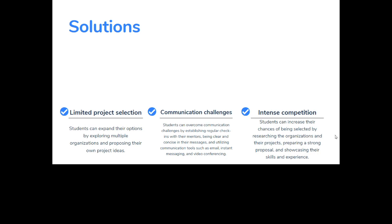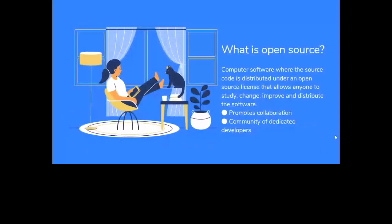Next, open source. Open source is computer software where the source code is distributed under an open source license that allows anyone to study, change, improve, and distribute the software. Open source is available to anyone. Anyone can use it, refine it, and can learn something from it. It promotes collaboration. It's a community of dedicated developers. That's open source.